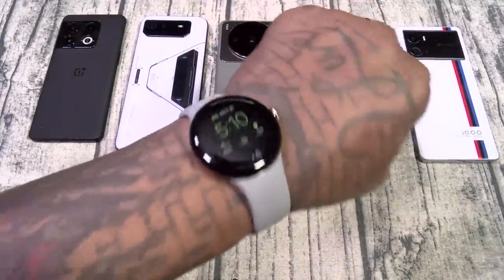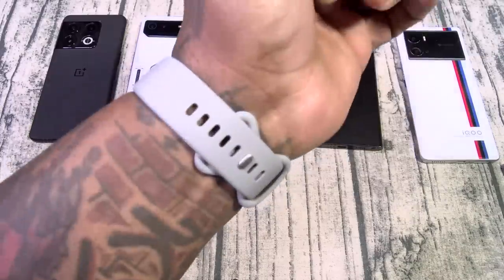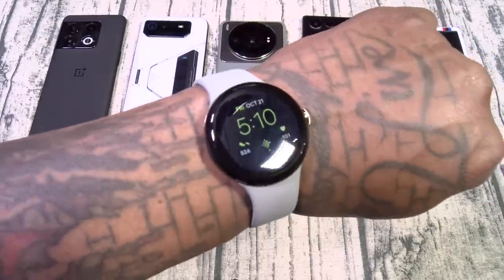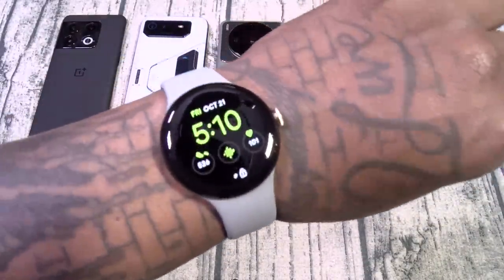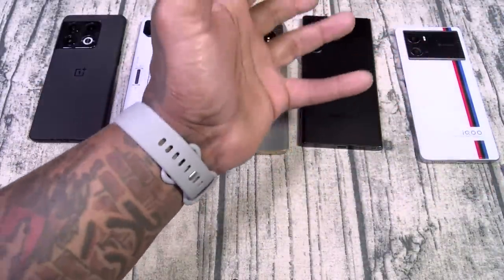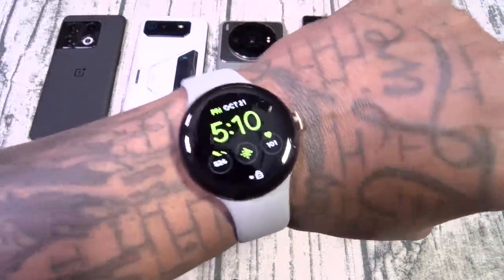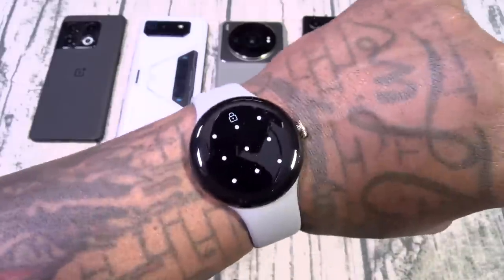As far as the Pixel Watch, I'm not even going to waste y'all's time doing a full review on this because I don't like it. I'm going to be honest with you, I don't really like it. First of all, it's too small. It's a little too small for me. And it's really just a basic Android watch. There's nothing flashy about it. It's one step above a Fitbit. It's like a better version of a Fitbit.